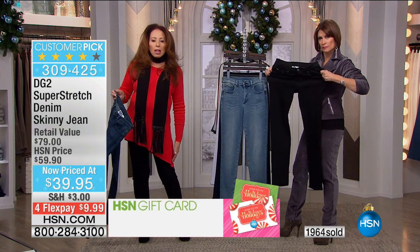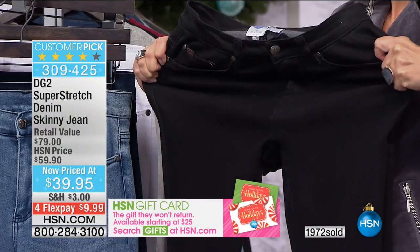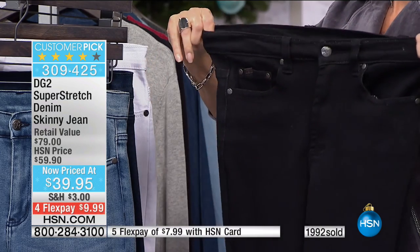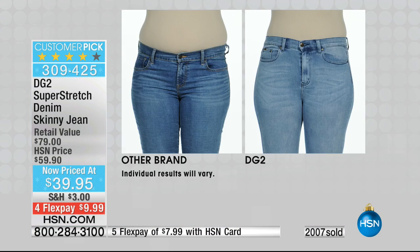And these are gonna last for all those days. And the waist feels great on these. I get just enough stretch while I'm still getting that recovery. They feel fantastic. And they look fantastic.